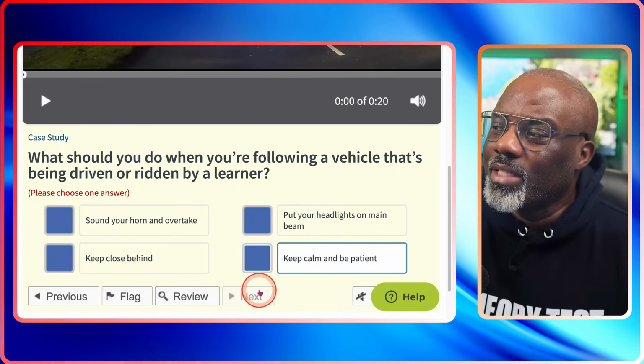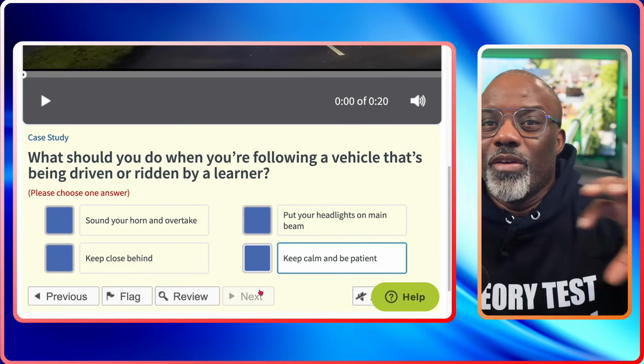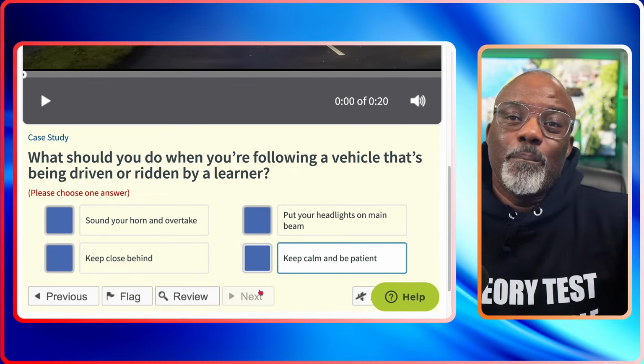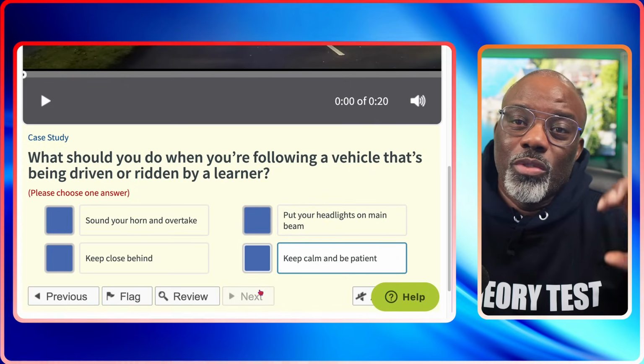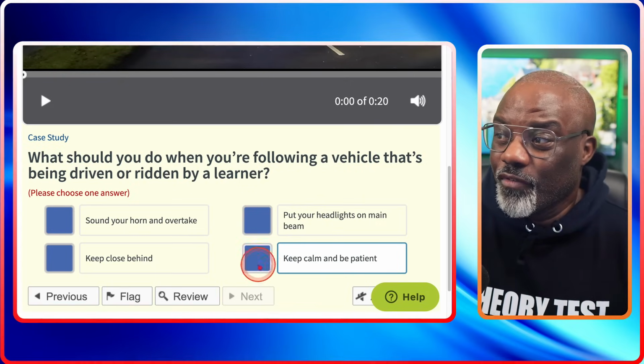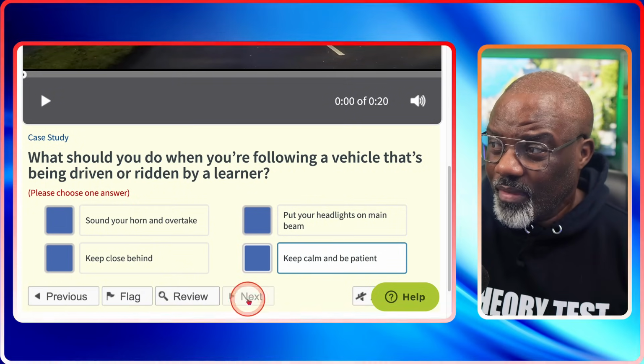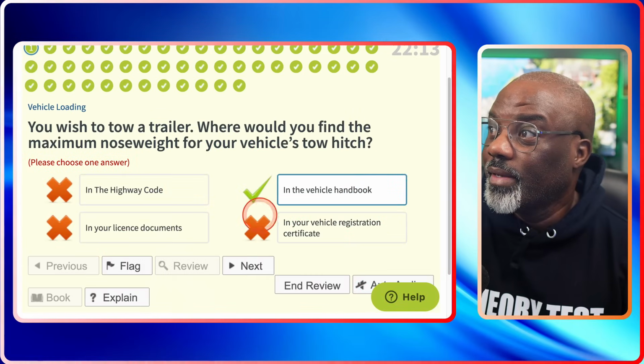With the real test, there's always one stupid answer, at least one stupid answer. So you can get rid of that one if you don't know what the answers are. Work backwards. If you don't know what the answer is, work out what it can't be. In this case, you've got three answers that it can't be. So by default, you're left with that one. So I've not flagged any.